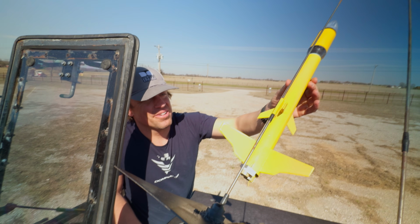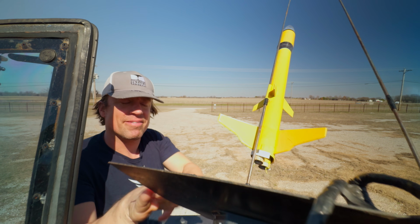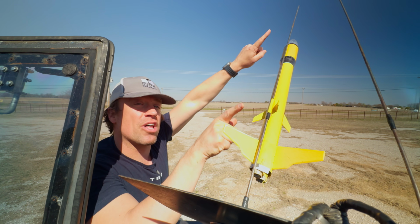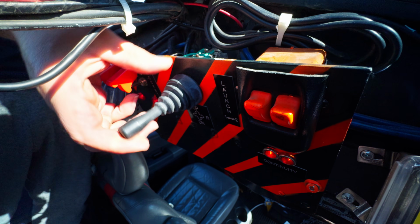There we go. Rocket's attached. So this stop right here is what keeps the rocket in place. So we've got the blast plate. That's needed to give the propulsion necessary to launch. And we have these long rods too, because that stabilizes the flight path early on. And we have the 2 rocket engines.